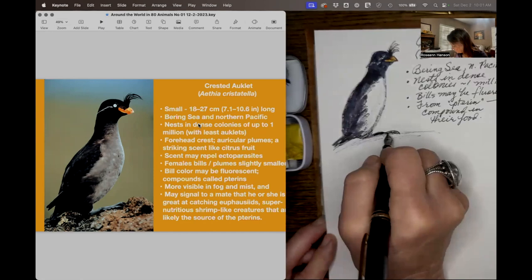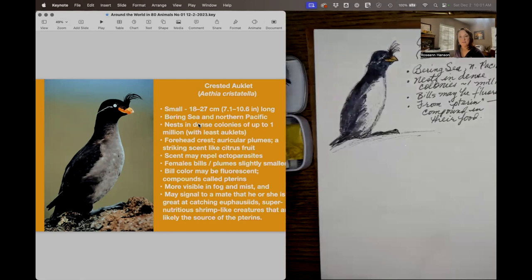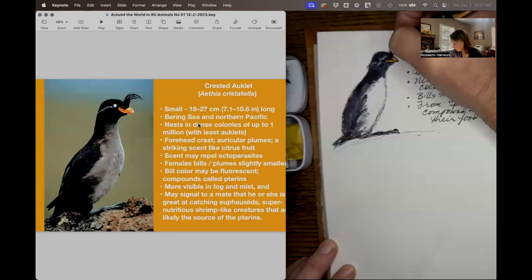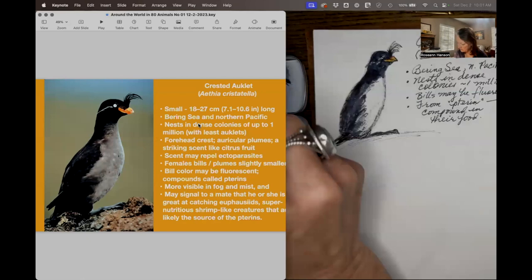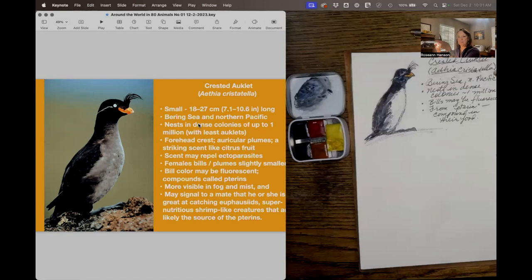And those webbed feet really, really stand out. So I think that's a really, really fun bird here. Really fun. And looks like I left a white spot there. So go in and fix that. So I can come back and do some more work on him.